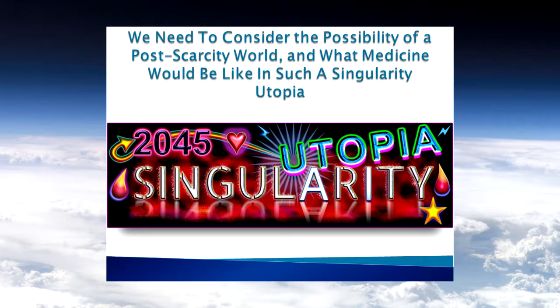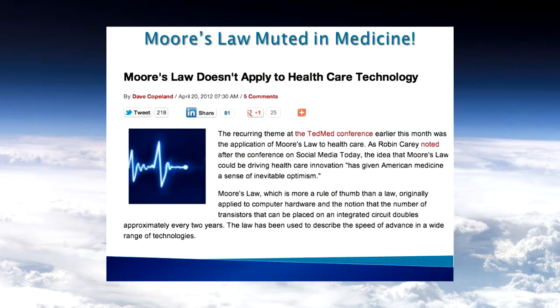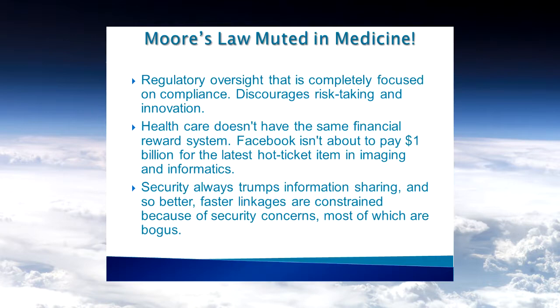So we need to consider the possibility of a post-scarcity world, what medicine would look like in such a singularity utopia. You probably know about Moore's law, this idea of accelerating change, exponential change, it's probably different in medicine. Medicine is more regulated. It's sort of slowed down for a lot of reasons.